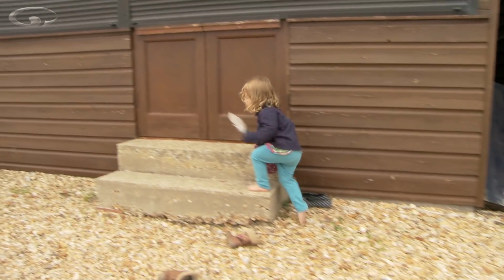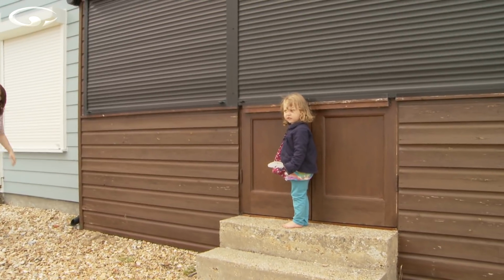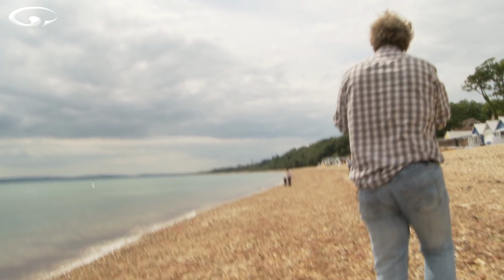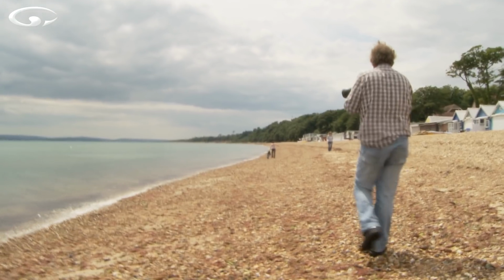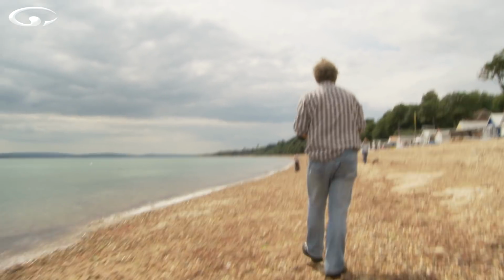Let's go down by the sea. Should we go down by the water? Should we go down by the water, Layla, baby? I want them to interact a bit, if they will. It's a bit struggly because it's so stony. It'd been better on a sandy beach, but hey ho.